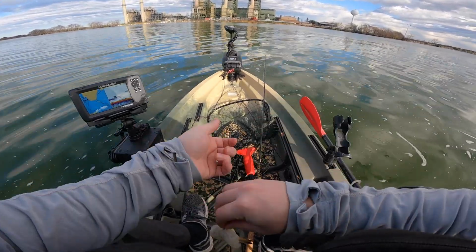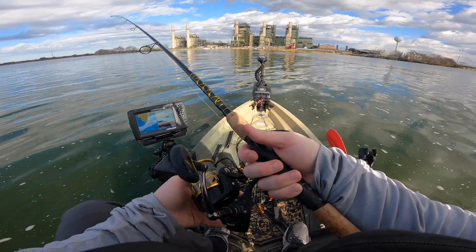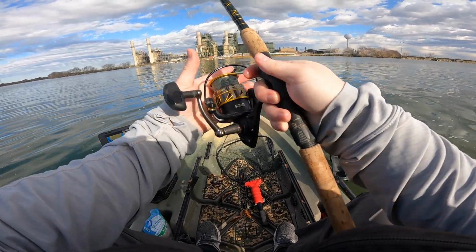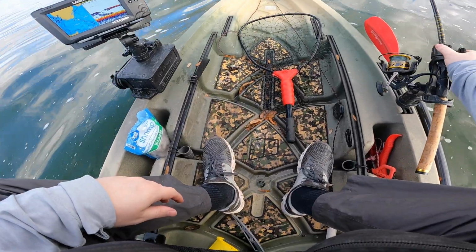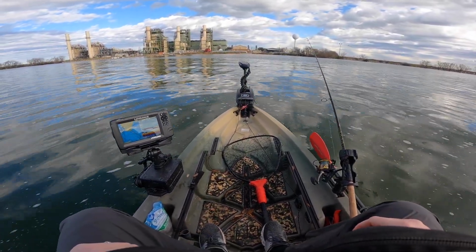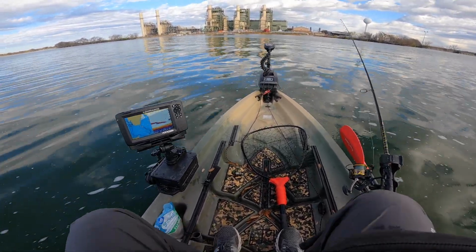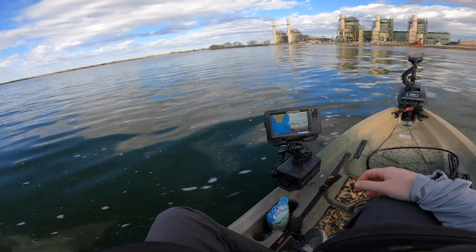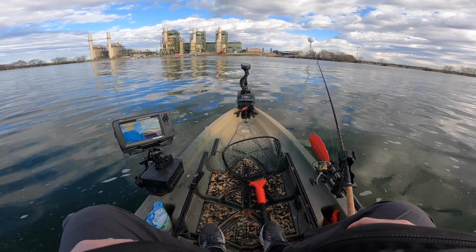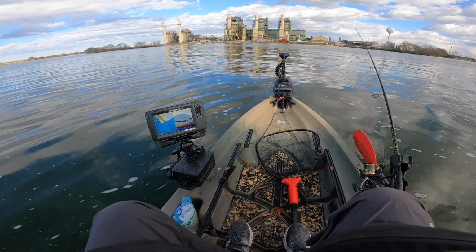All right, I'd say that's probably pretty good right there. Put the lock on my rod holder there. We should be in business. I'm not liking that my line is going to get caught up in this trolling motor, but oh well.